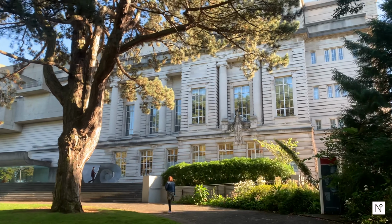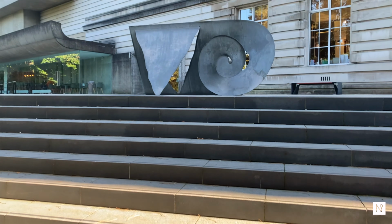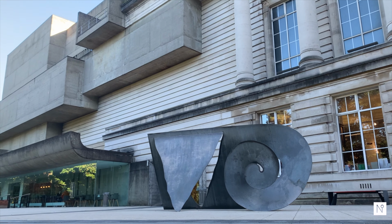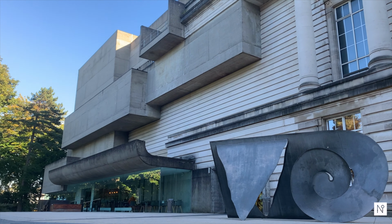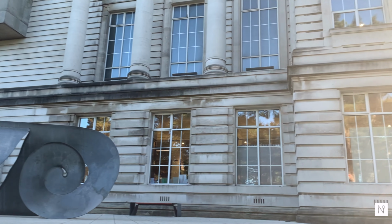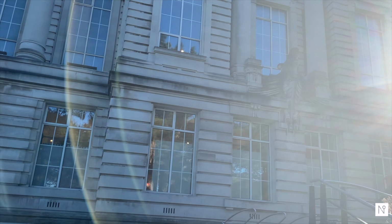Near the main entrance to the park sits the Ulster Museum. It's an interesting building. Its 1960s brutalist concrete extension merges halfway along into the original neoclassical facade.